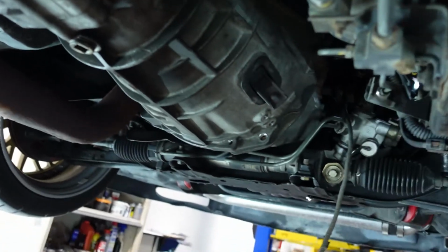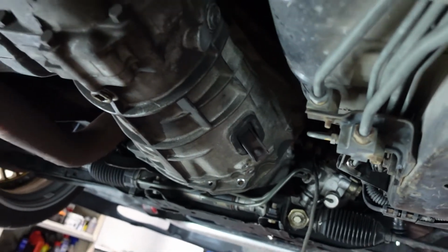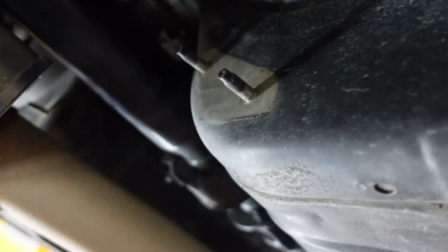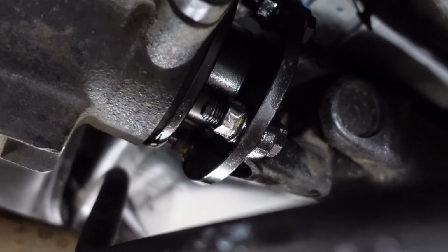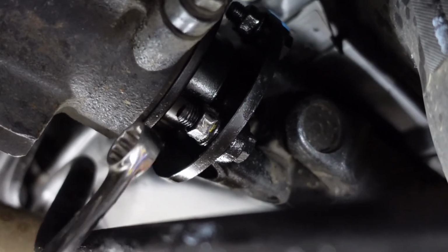Yeah, trans is drained. All the bolts are out. Only got 4 transmission bolts left, I think. You can see I was just about there. Right here is where the safety loop goes for the drive shaft. Here's my problem right there. If you notice these drive shaft bolts, that guy's almost rounded out.